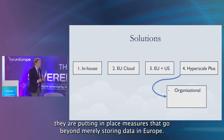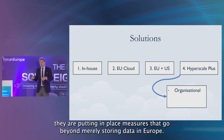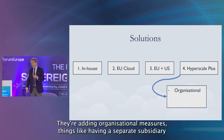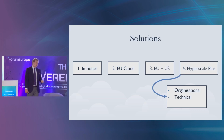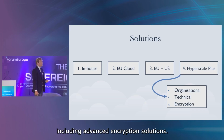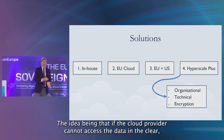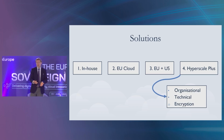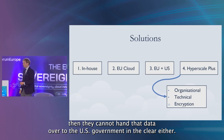And what they're doing is they are putting in place measures that go beyond merely storing data in Europe, right? They're adding organizational measures, things like having a separate subsidiary with a European board of directors, as well as technical measures, including advanced encryption solutions. The idea being that if the cloud provider cannot access the data in the clear, then they cannot hand that data over to the US government in the clear either.